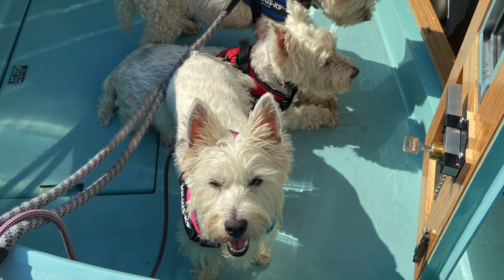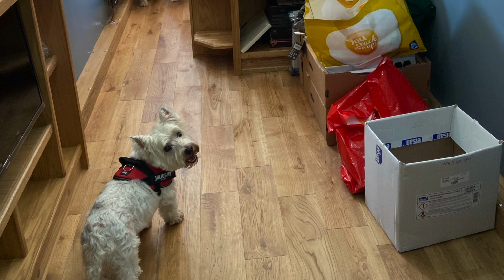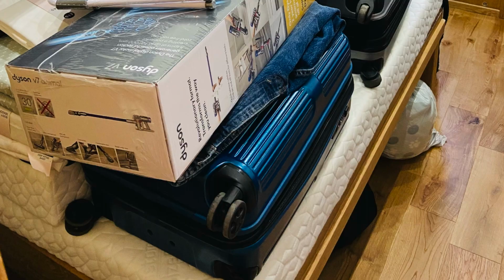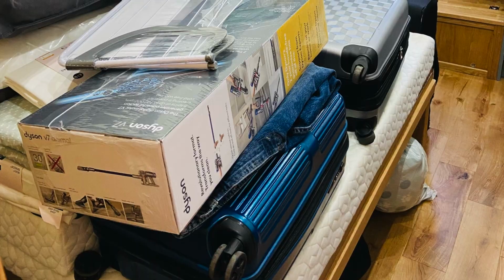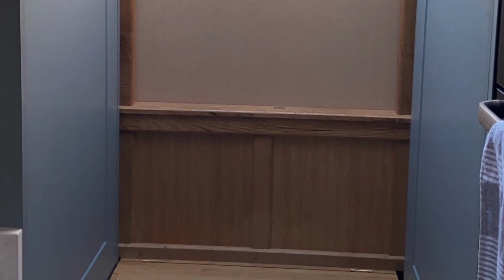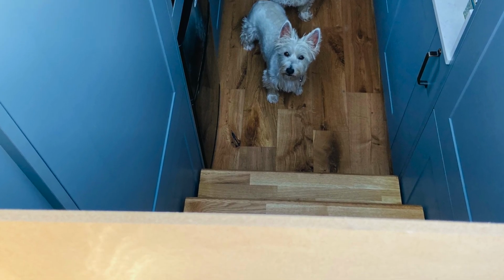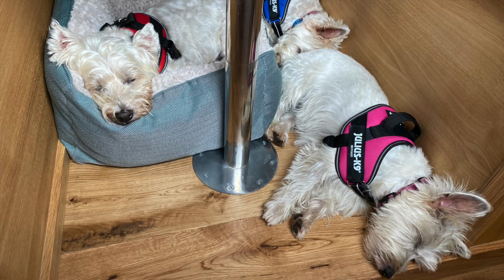We showed the dogs their new home and then started to bring everything aboard. One of the first things we had to do was make sure the boat was secure for the dogs. This was just a temporary solution until we had the crash cover and pram hood fitted to the front and back of the boat. And the dogs quickly found their favourite spots to hang out.